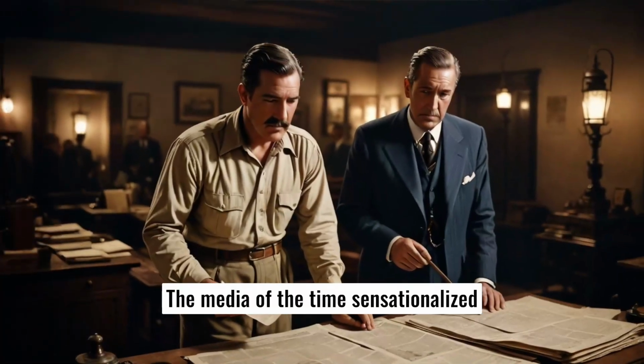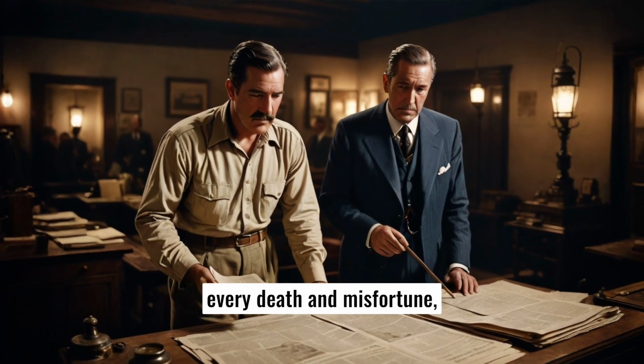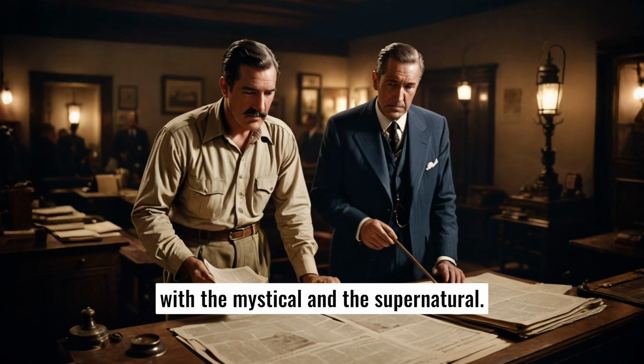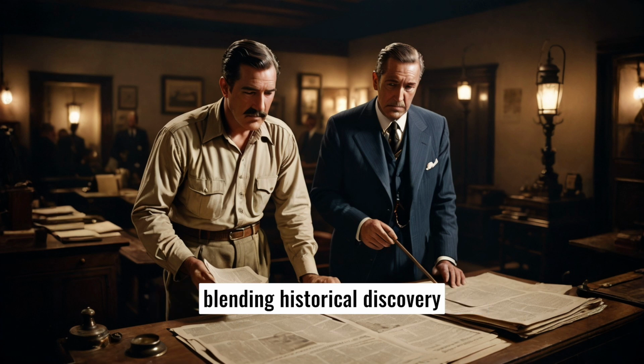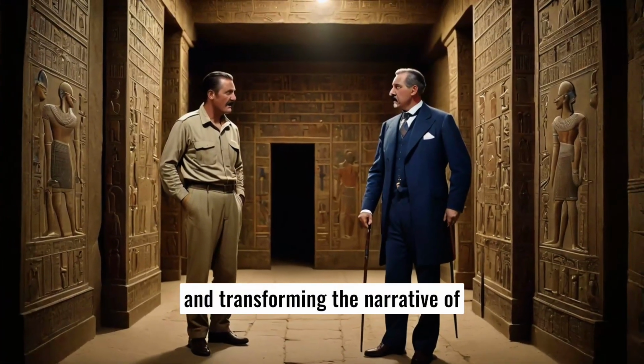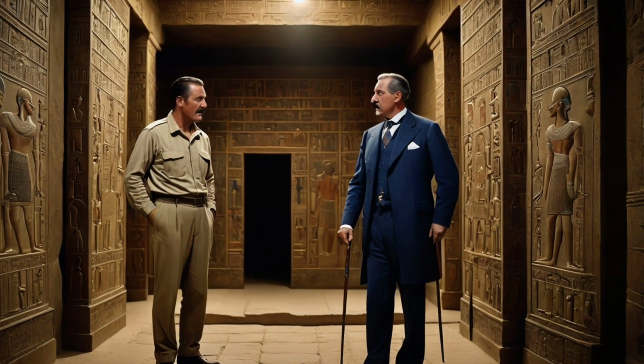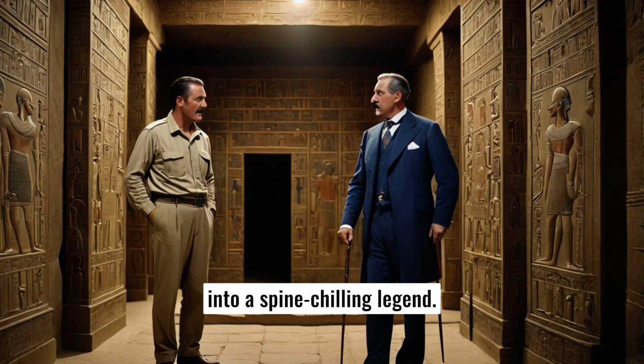The media of the time sensationalized every death and misfortune, feeding public fascination with the mystical and the supernatural. Tales of the curse dominated headlines, blending historical discovery with elements of horror, and transforming the narrative of Tutankhamun's tomb from a mere archaeological triumph into a spine-chilling legend.